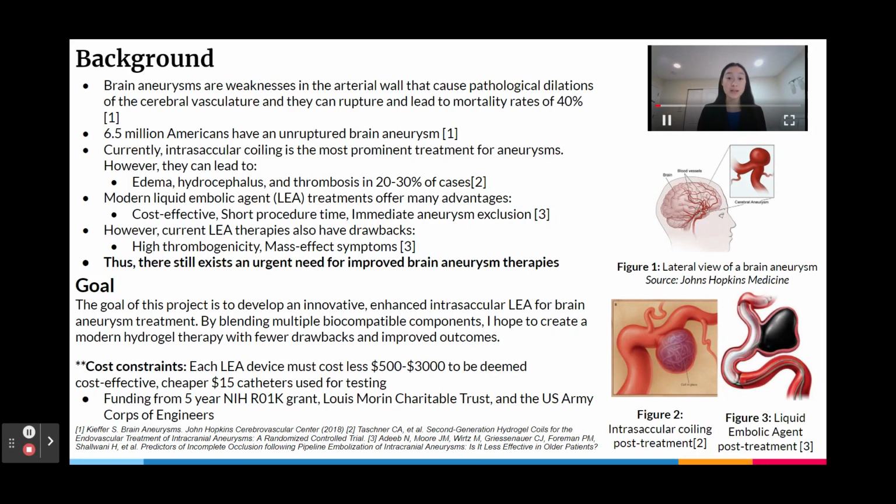Brain aneurysms are weaknesses in the cranial blood vessels that bulge out and fill with blood. They're a serious condition, with mortality rates as high as 40%. Approximately 6.5 million Americans suffer from an unruptured brain aneurysm. But because these brain aneurysms are subject to constant blood flow in the carotid artery, they're prone to ruptures, causing hemorrhagic strokes, and approximately 30,000 suffer from ruptures annually.